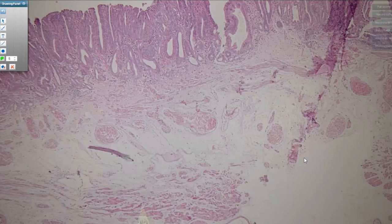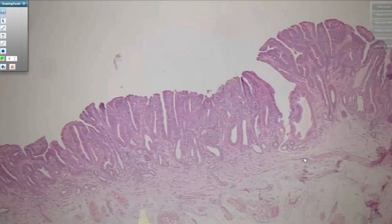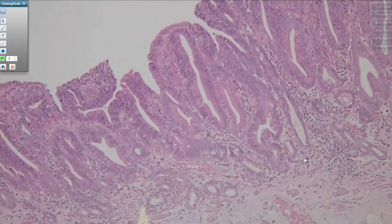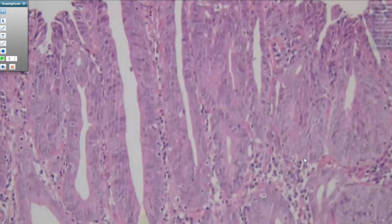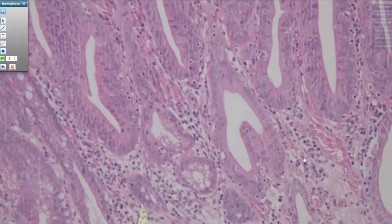And why is this cancer? Well, as you can see, the cytology is definitely high grade. It's round nuclei, it's hyperchromatic nuclei, they are pleomorphic. There's no doubt. So we need to find the lateral expansion or the intertubular fusion.